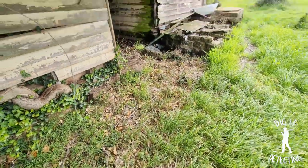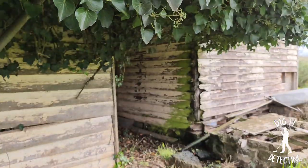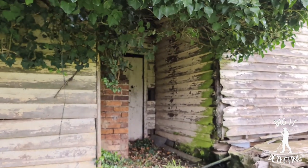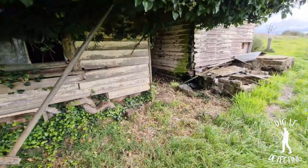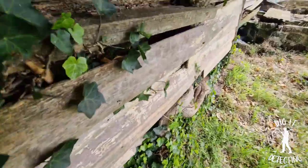Oh wow, I can hear those bees. Look at them. Wow, they've got a whole hive in there. We're not going in that door. Wow. Okay, we'll steer clear of the bees. God, I hate bees.